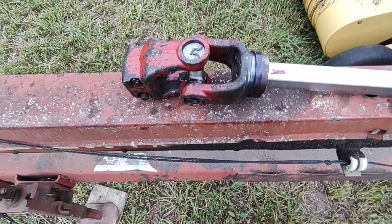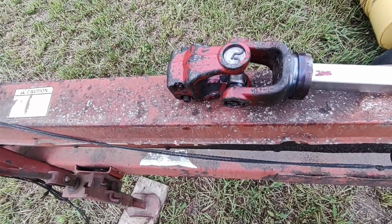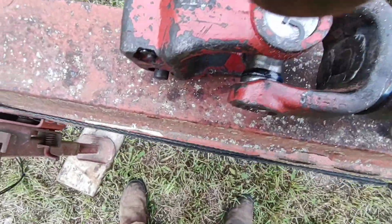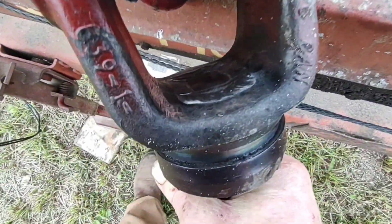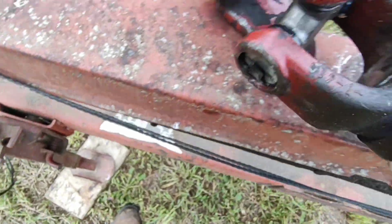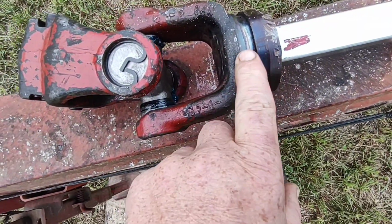And the only thing we can figure, or the guys at the shop, the dealership, figured, is that when this was welded, and let's see if I can get a good shot of that weld in there. They did a pretty nice job welding. You can see how discolored this is up here.